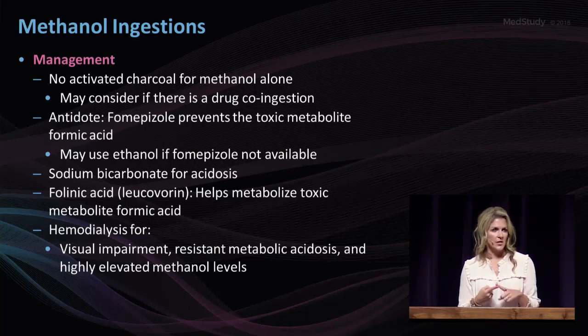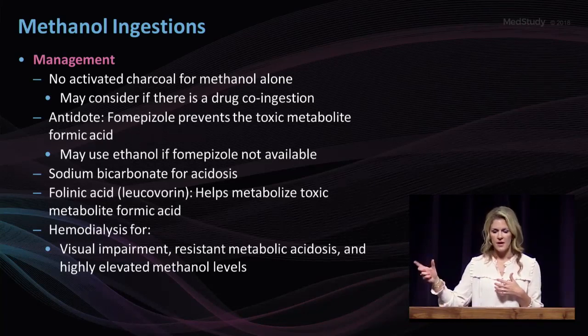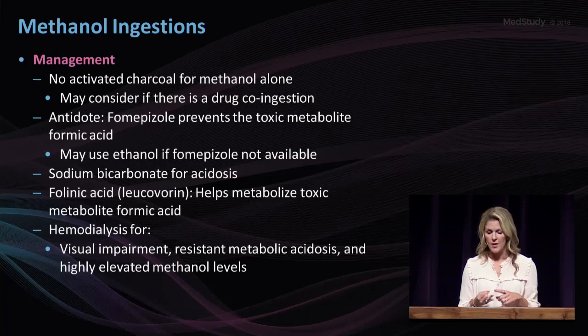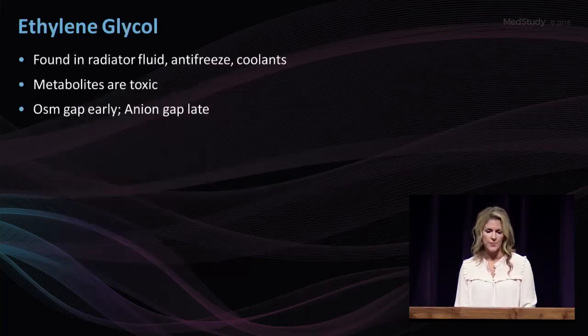You can treat acidosis with sodium bicarb. We can use leucovorin as well. You usually think about that with methotrexate toxicity, but it can actually help metabolize that formic acid directly. Hemodialysis if they have significant visual impairment, a resistant metabolic acidosis, or their methanol levels are incredibly high.